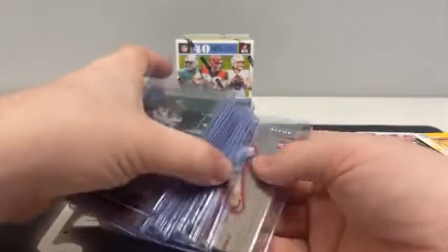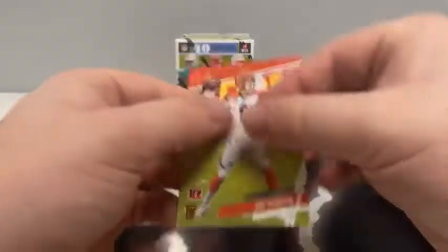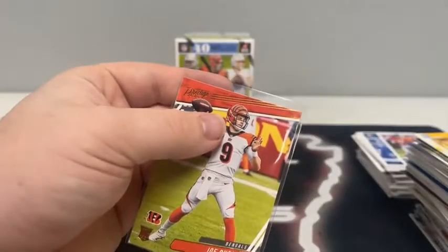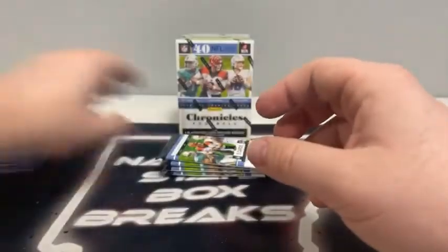Let's see here. I don't remember if we'll top load the Prestige Joe Burrow. Not a bad looking card there for the Bengals. We got 4 packs left to go here in the first blaster box.